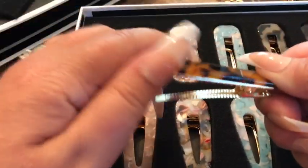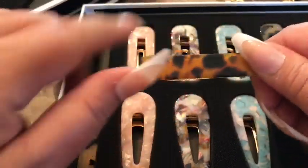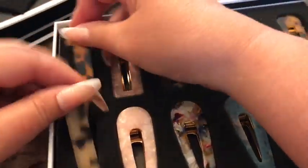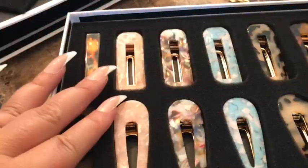And then you have the rectangular kind. Are these matching? Maybe they're not supposed to. I don't know, but these are my second favorite. Love these. I love it. Love it, love it, love it.